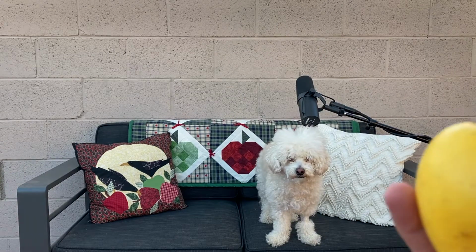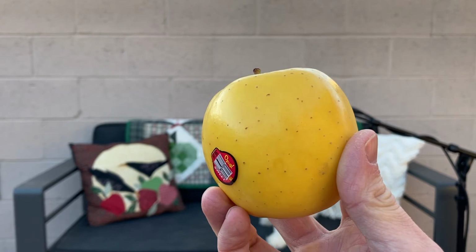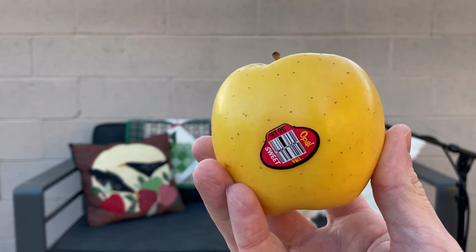Here's a close-up of the apple. You can see it's got this really interesting golden yellow color with these dark spots. And I gotta say, the texture of the apple is really interesting. It's kind of rough, sort of like a golden pear. All right, now I'm gonna take my first bite of the apple. Let's see how it tastes.